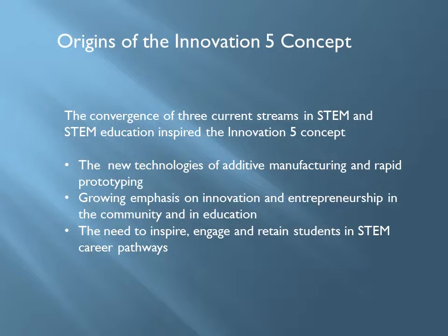The second is a growing emphasis on innovation and entrepreneurship in the community and in education. This is an important part of our current thinking about economic development, that we need to unleash the potential of individuals and small businesses to create jobs and help our community grow, and to engage students to keep them focused and interested in their educational process.